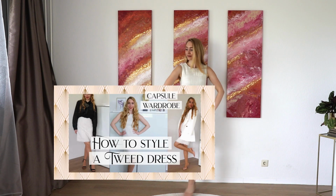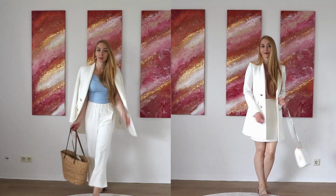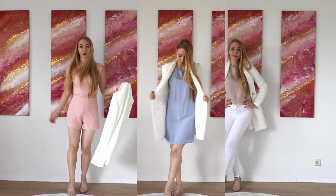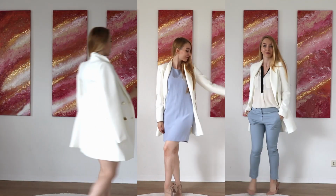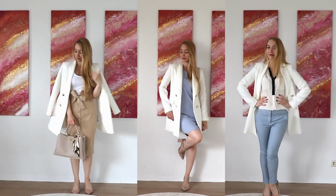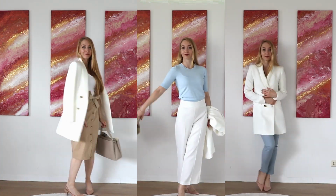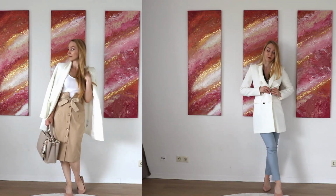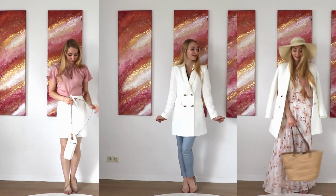So what was your favorite style? What outfit do you like the most with a white blazer? Are you going to try some? Please let me know. And if you're going to try some and take those outfits as inspiration, tag me on Instagram so I can see them. I would love to see your outfits, or the outfits you create with white blazers. Because there are so many options to style a white blazer. And of course you have some excuses to buy a white blazer if you want.